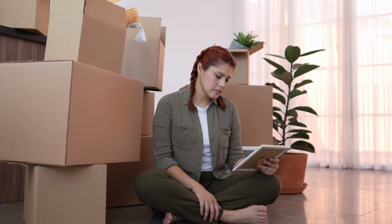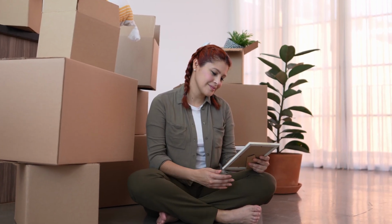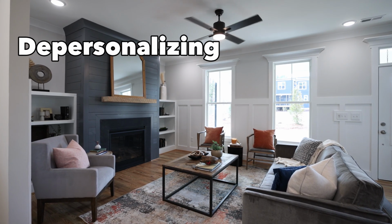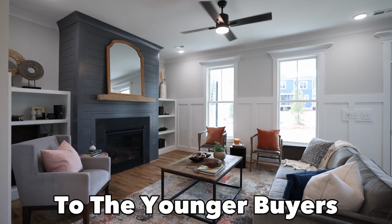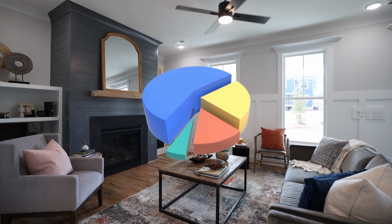Listen, I know this process can seem overwhelming and that it's a lot of work, especially when you're dealing with a home that holds so many memories. But these 3 changes, depersonalizing, consistent lighting, and strategic decluttering, make your home appeal to the younger buyers who represent the largest segment of buyers in today's market. And they have the financial power to pay top dollar for move-in ready homes.